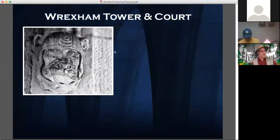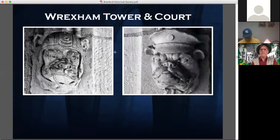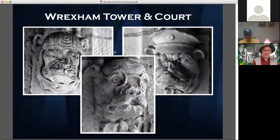Handsome Dan appears again at the entrance to Wrexham Courtyard, this time as different student characters: a football player, an ROTC officer that somebody drew a mustache on, and a nerd, complete with glasses and bow tie.